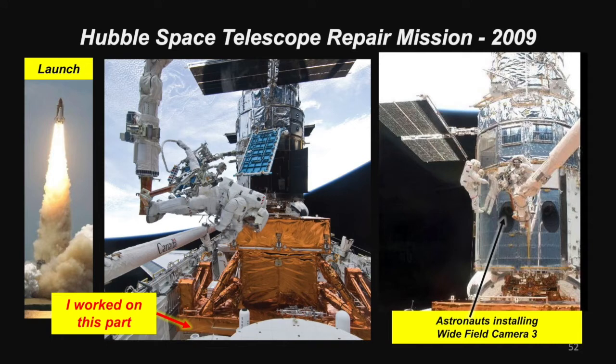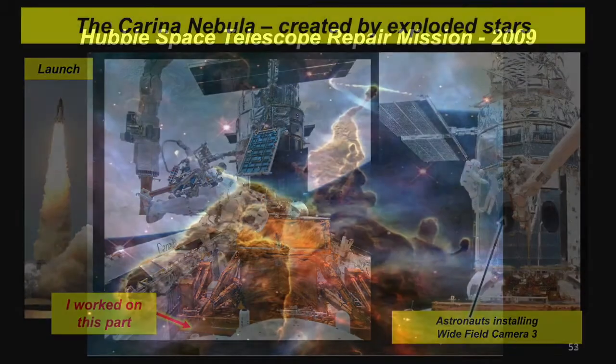So that was launched in May of 2009. My dad and my wife and I were able to be at the Cape and see that launch, very exciting. You can see the carrier structure in that orange color in the middle picture that I worked on, and one of the astronauts preparing to remove the Wide Field Camera 3 from its protective enclosure. And then over on the right-hand side, the astronauts installing the camera into the Hubble Space Telescope. Extremely exciting and successful mission.